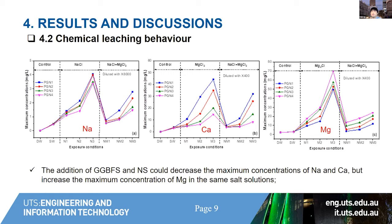It could be said that the calcium leached from the well-hydrated cement paste in the sodium chloride exposure solution is significantly lower than that with the magnesium chloride. In addition, the replacement of GGBFS or nanosilica could decrease the maximum concentrations of sodium and calcium, but increase the maximum concentration of magnesium in the same source solution.